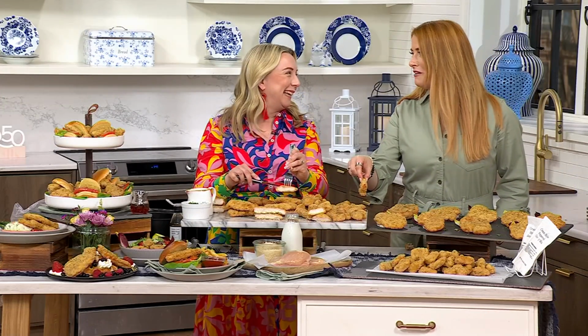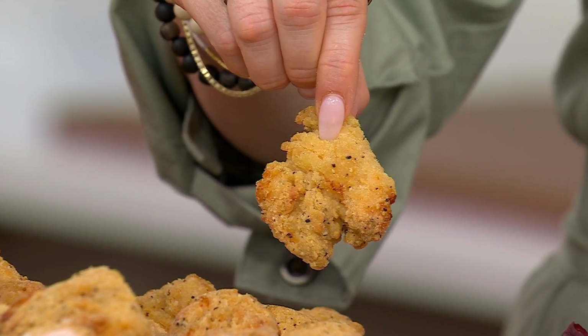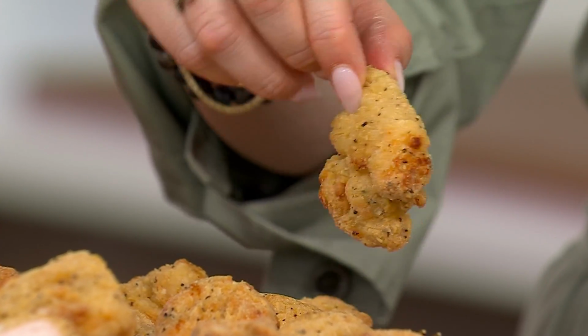You kind of feel like a little kid when you're eating the nuggets. Yes. It's kind of fun. They are for kids and kids at heart. Kids at heart, and we've got some dipping sauce recipes. Okay. So you can make your own or pick up what you love at the grocery store, whether it's honey mustard or barbecue. Ooh, yeah. I like to dip mine in honey mustard sometimes.